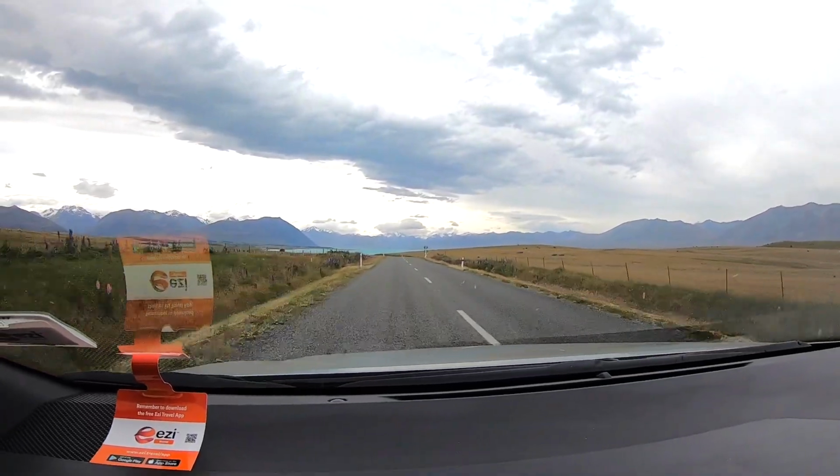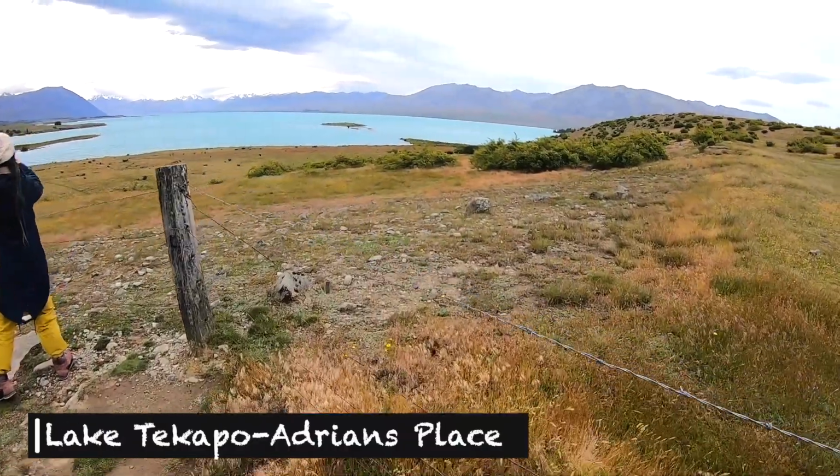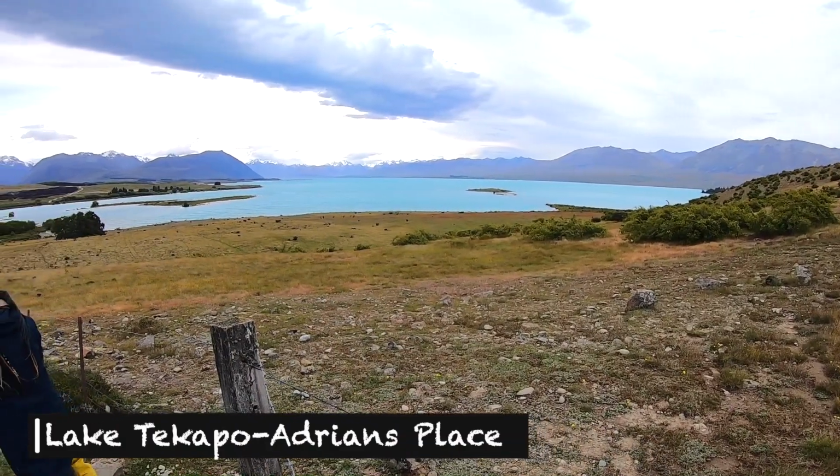This road also takes you to two more lakes called Lake McGregor and Lake Alexandrina. The viewpoint Adrians Place is also a perfect spot for a picnic, but you might have to fight to park your car there.